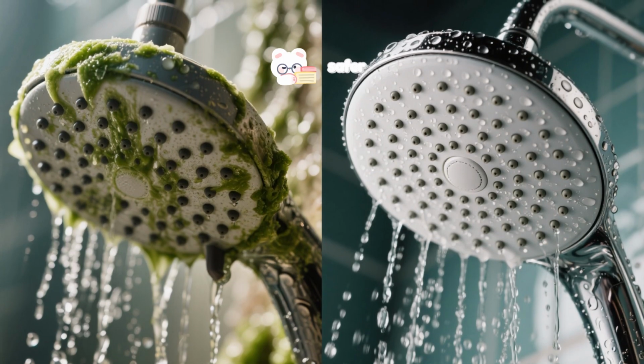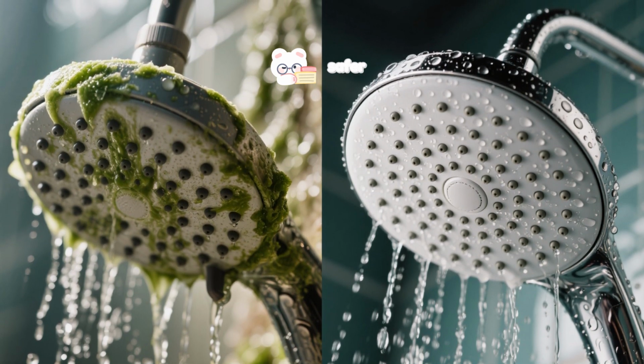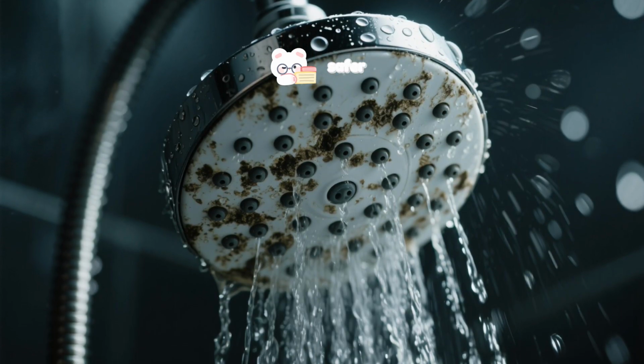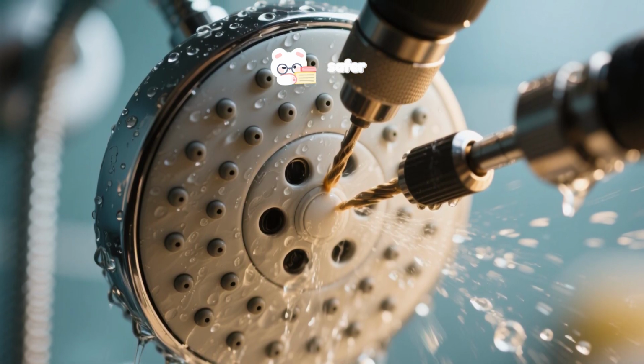However, there is another explanation for this design. It is believed that the holes help prevent lime buildup, extending the shower head's lifespan. This is because hard water can clog the holes, restricting water flow and reducing pressure. By drilling more holes, the shower head can keep working properly longer.